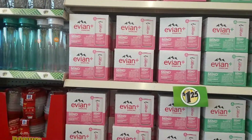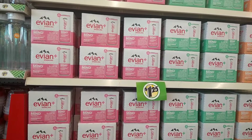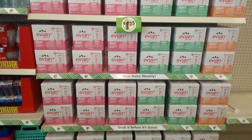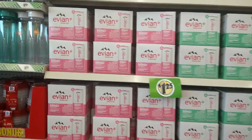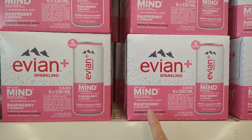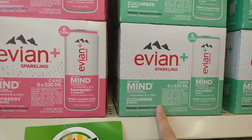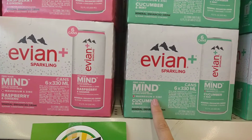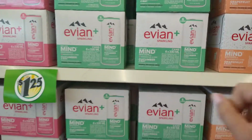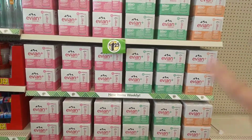Hey guys, so I'm back here at the Dollar Tree and I have finally found the Evian sparkling waters. I have not found them until now and I'm so excited. They have tons here. The first I see is the raspberry and ginseng flavor, and you get 6 cans for $1.25. And then over here they have the cucumber mint with magnesium and zinc. And then they have the grapefruit and basil. I'm going to get one of each because that is an amazing deal.